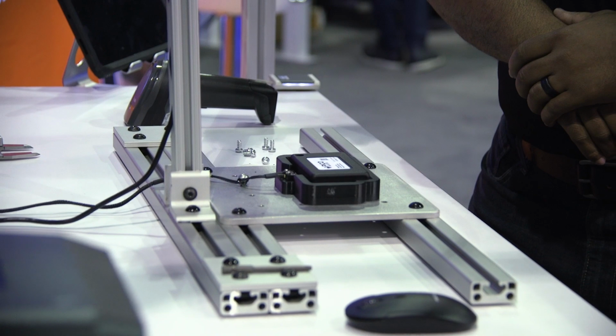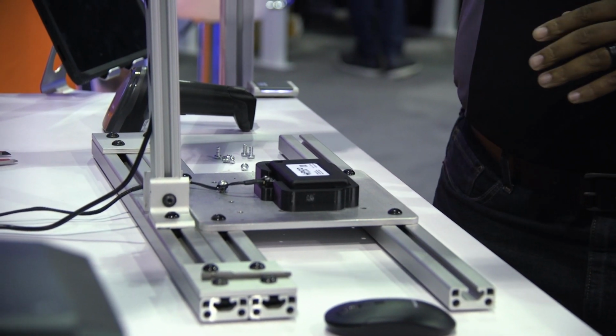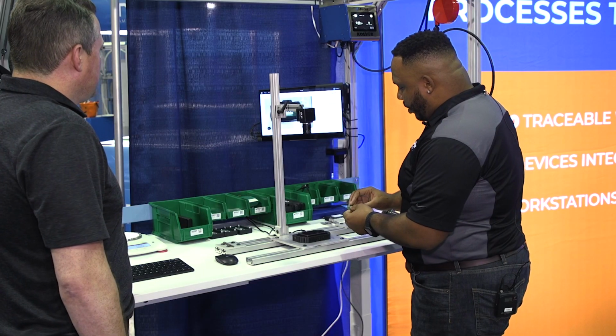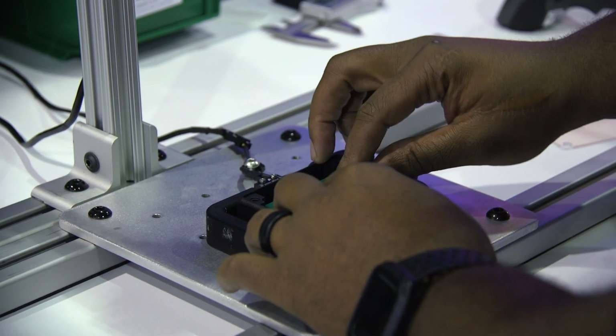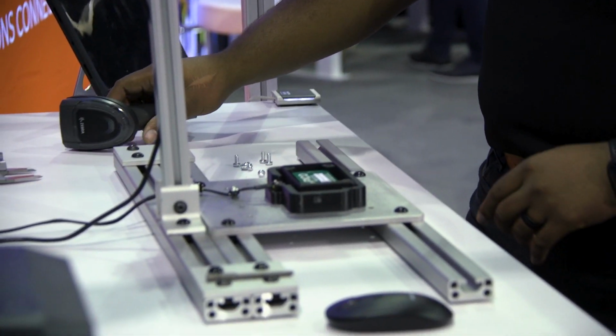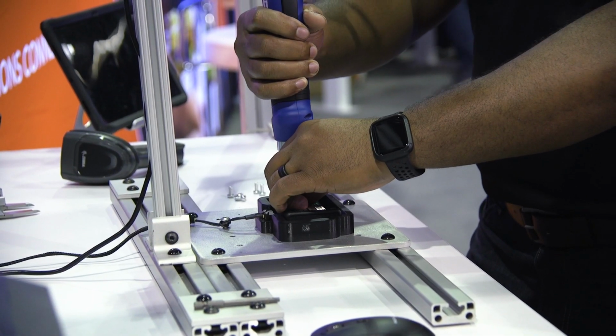So once it goes into the fixture and we get an auto advance here on the screen, they can just build and they can go. We'll go ahead and grab this one here, make sure that we get it popped in the correct spot, and then we're going to take a barcode scan, and then we're going to go ahead and use the Kolver driver here. And we'll press and hold.